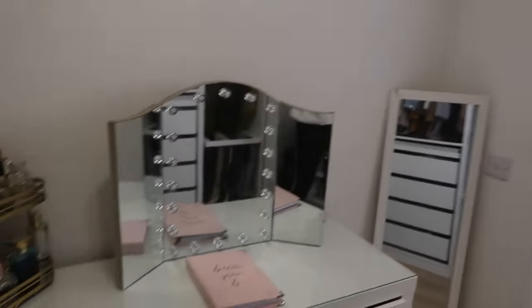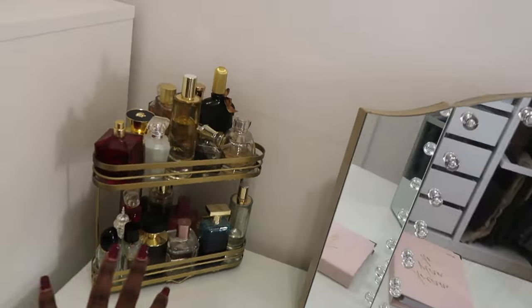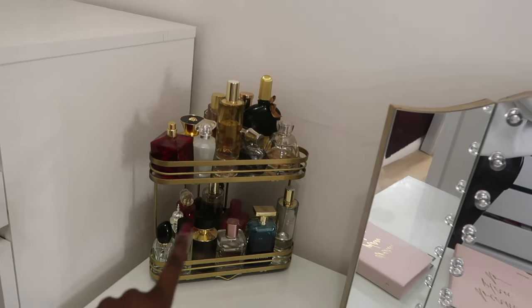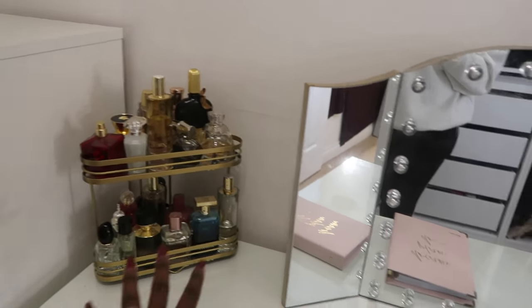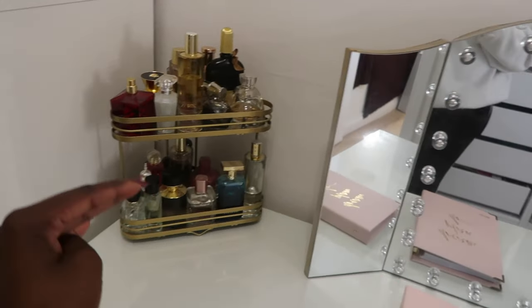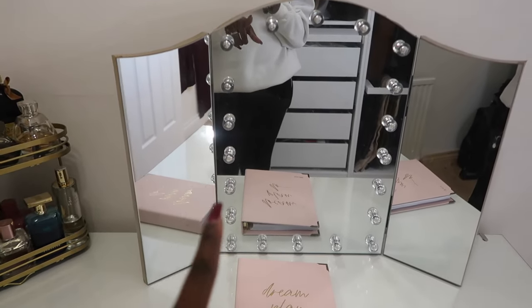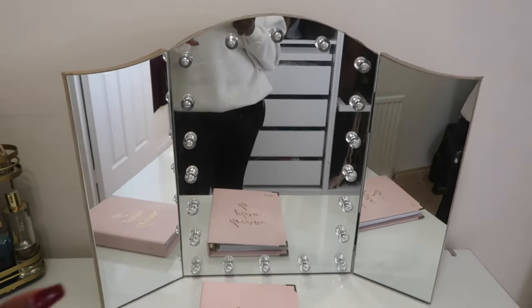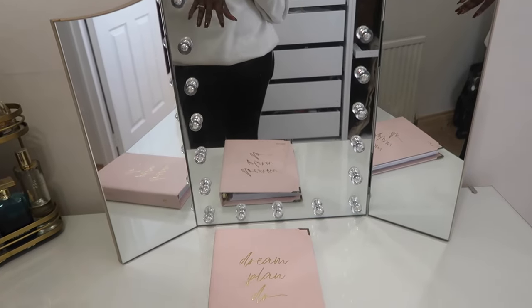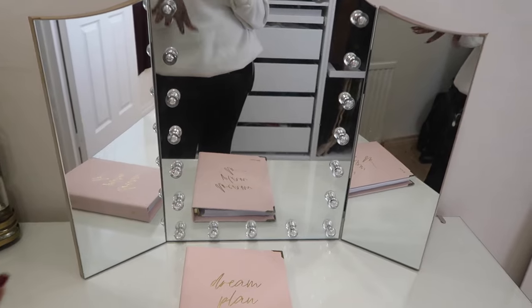I'll turn you guys around. So my perfume set that was in my old house when I lived at my mum's, I don't know if you guys remember this in previous videos, I've just put this up here for now. I don't know what I'm going to do with that whole situation. And this mirror I had when I lived back at my mum's, I just basically put it here for now. I don't think I'll be keeping it. I feel like I want something different. I've had this mirror for a very, very long time, and I need a change. But yeah, I've just put it here for now.